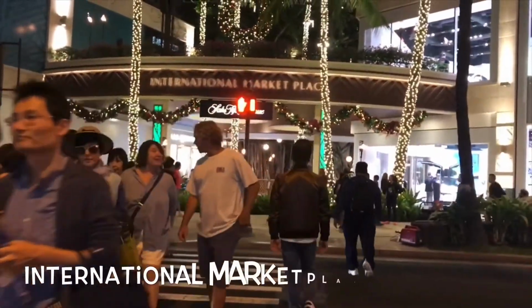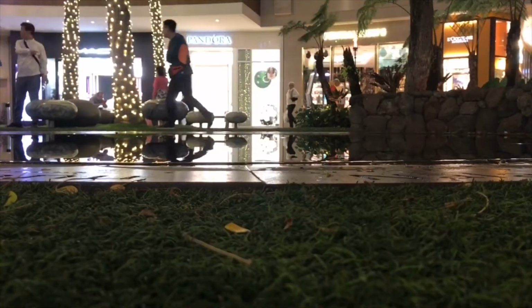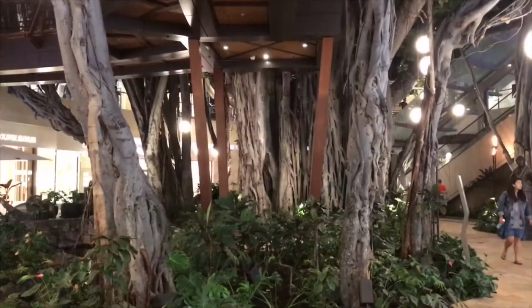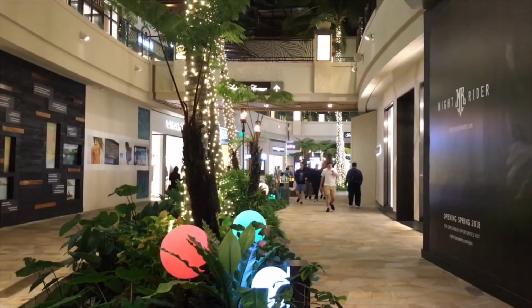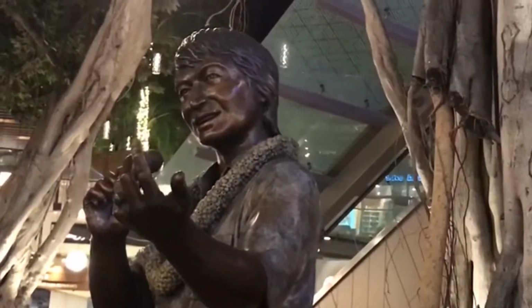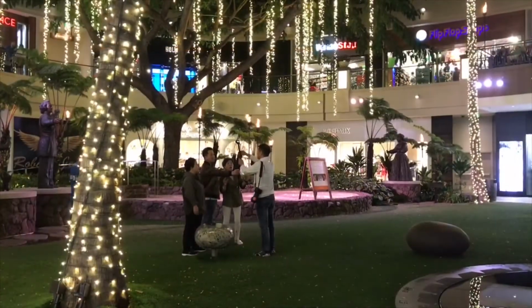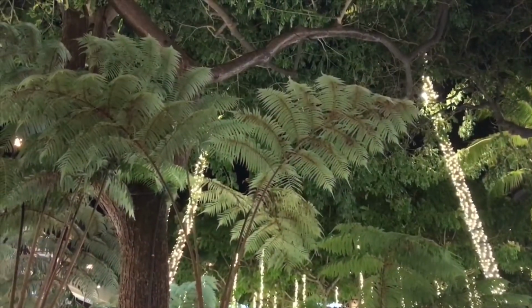For even more shopping and restaurants, the International Marketplace is just a short walk away. There's no shortage of high-end shops here, and the old banyan tree still remains as a beautiful reminder of the past. Now, the International Marketplace was completely redone and reopened in August of 2016, but icons like the banyan tree and this tribute to Don Ho still remain. That's right, and along with all the shops and restaurants, it is still a peaceful place to hang out in.